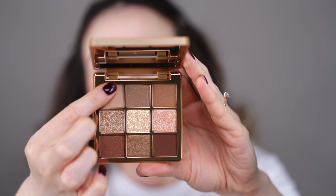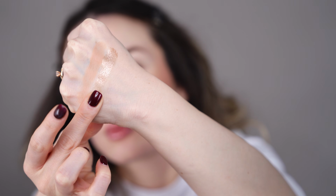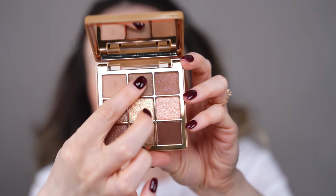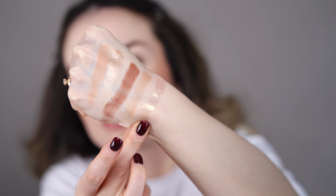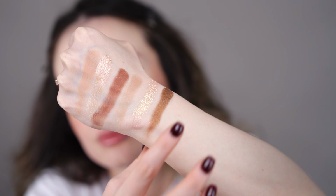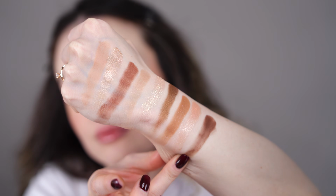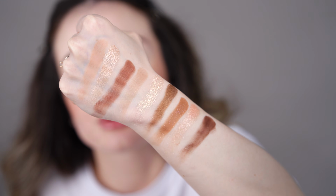I'm very excited to try this palette just for the color story. This has some nice shimmers and also some matte colors with shimmer in them. Very interesting. Let's swatch everything. Let's see how is the formula and how are these colors. And these are all the colors swatched. These colors are very creamy and very pigmented. And this color story is right up my alley.